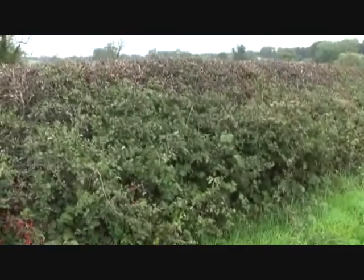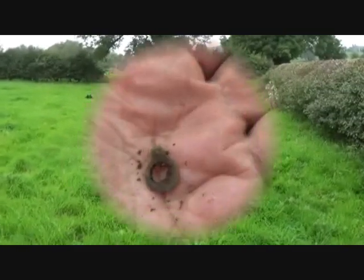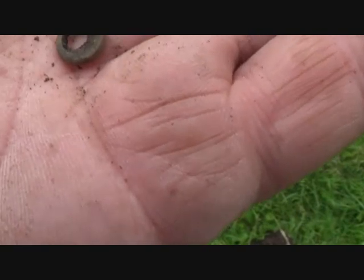The road dust over this hedge here, and the river used to go that way, but Johnny reckons it changed course. But I seem to be doing well just down on this little bit here. Tiny. Looks like it's off a watch fob.